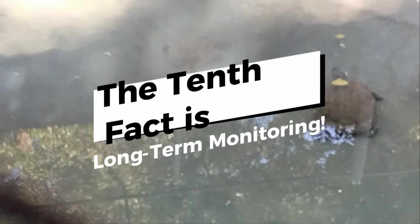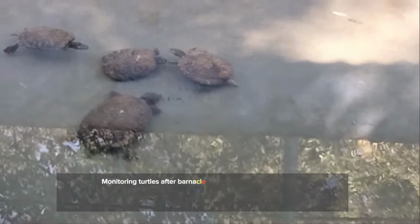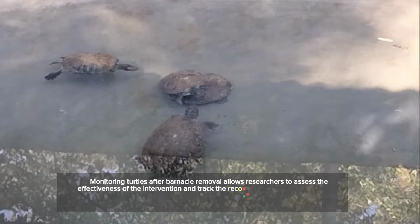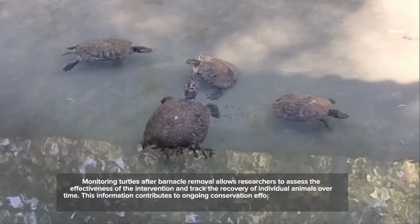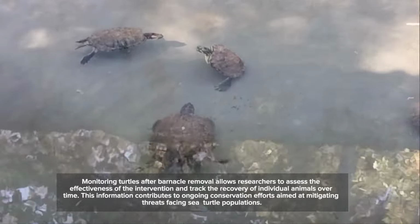And last but not least, long-term monitoring is the 10th fact. Monitoring turtles after barnacle removal allows researchers to assess the effectiveness of the intervention and track the recovery of individual animals over time. This information contributes to ongoing conservation efforts aimed at mitigating threats facing sea turtle populations.